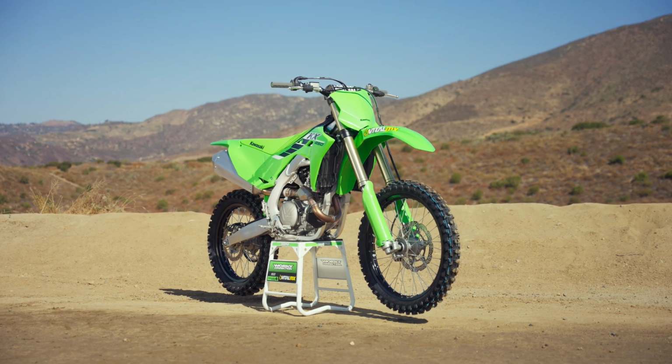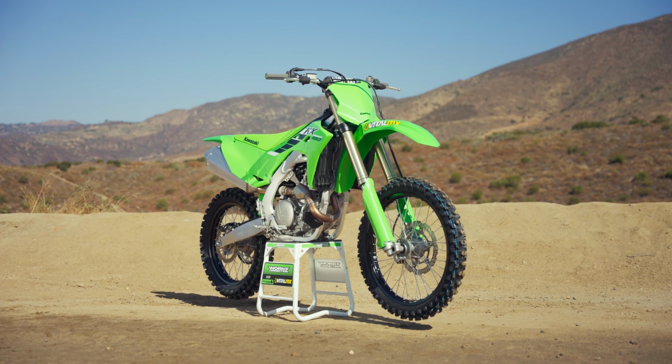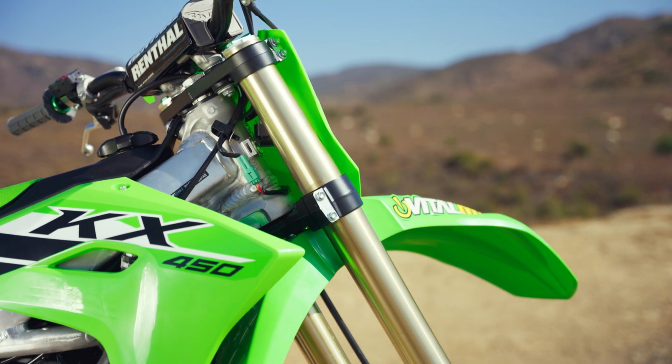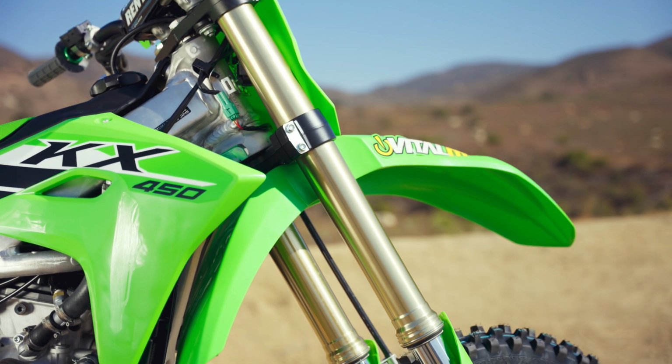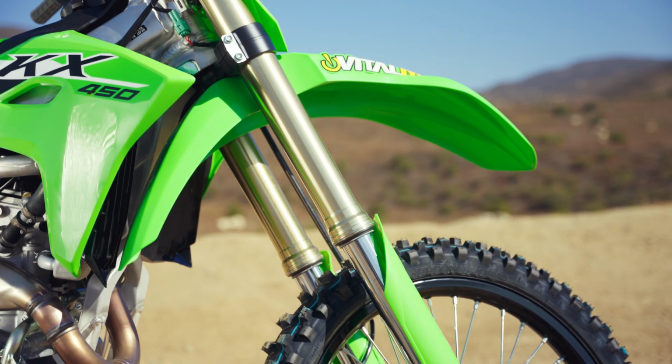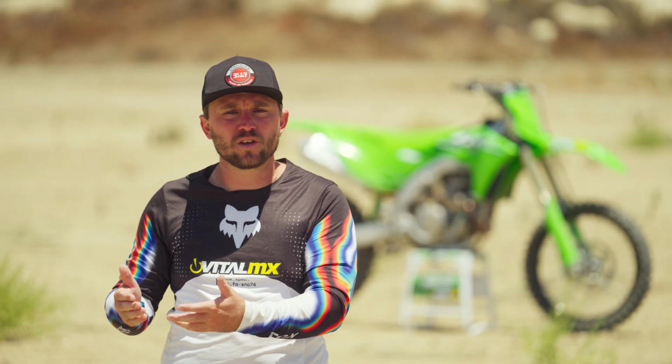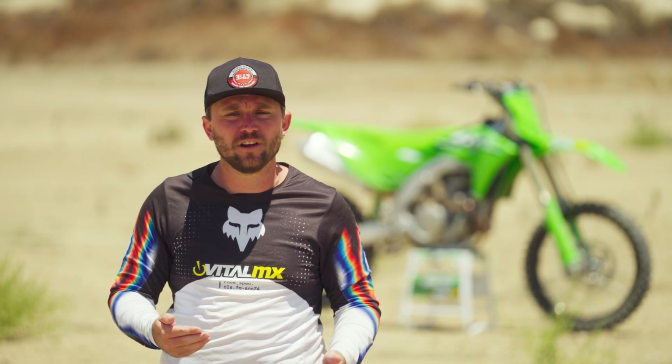For me personally, the bike is a little bit misbalanced out of the box. It is better than prior years, but it still puts a little bit too much weight on the front. And because of having a softer power character, it feels a little bit heavy on the front end. Not a huge deal out here in SoCal or basically West Coast conditions where it's hard packed and you want the front end to feel planted.